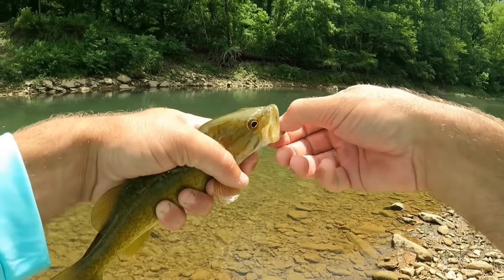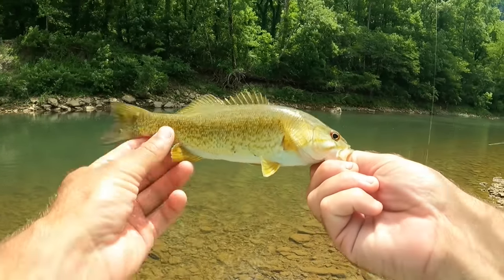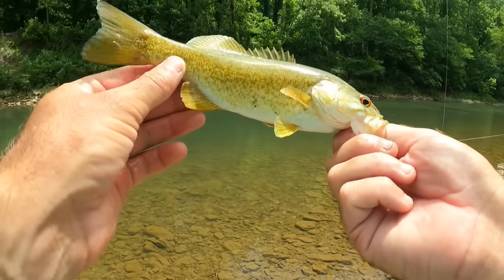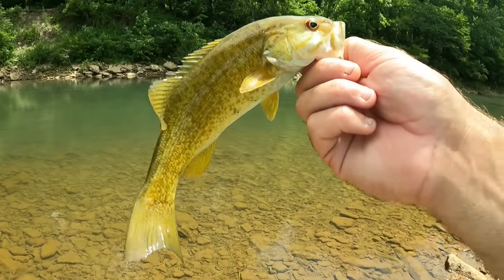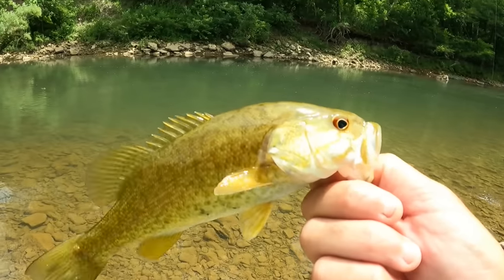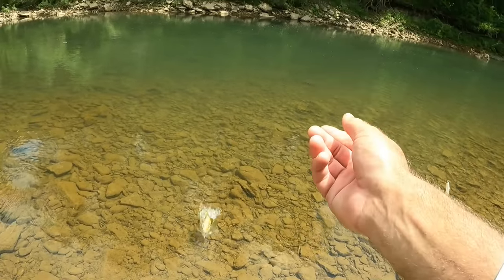So I just had a gar. And he stole my green pumpkin Ned worm, so I put my white one back on and first cast with that, I got myself another little smallie. Not a monster once again, but you saw how fast that guy was swimming. That was crazy. I'd love to catch a big one to fight like that.